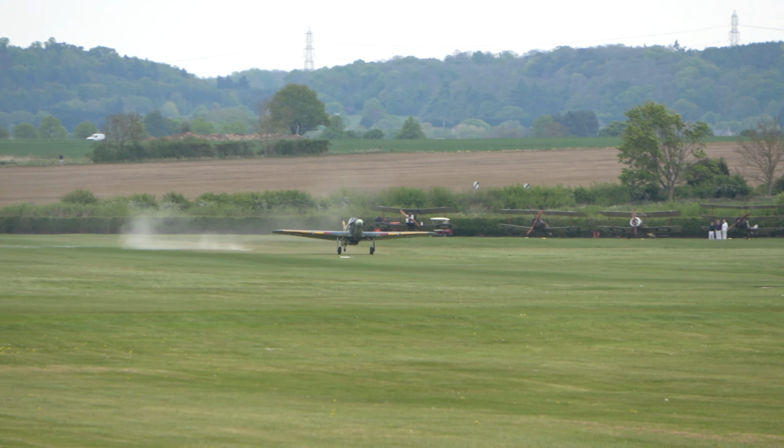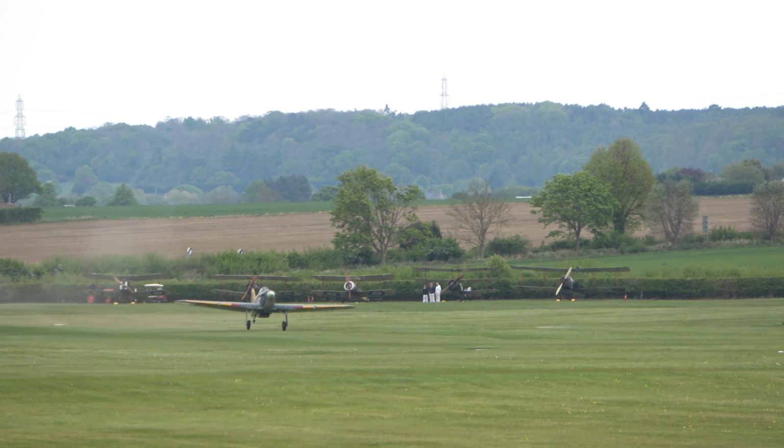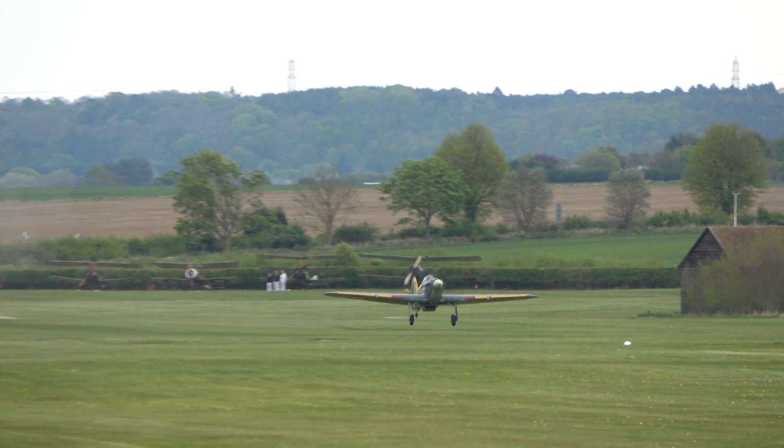Aviation, now operating as part of Navy Wings.